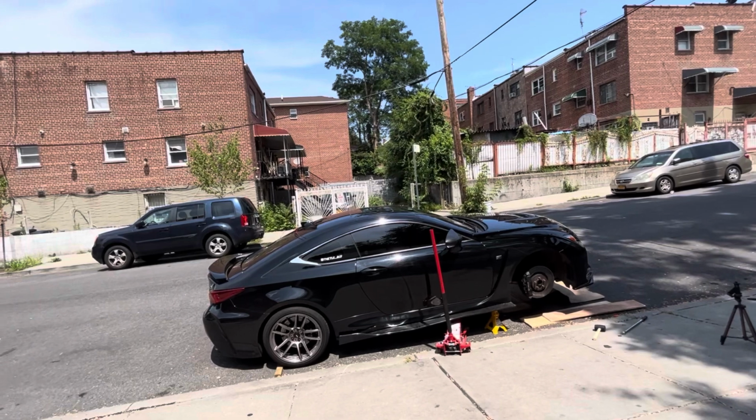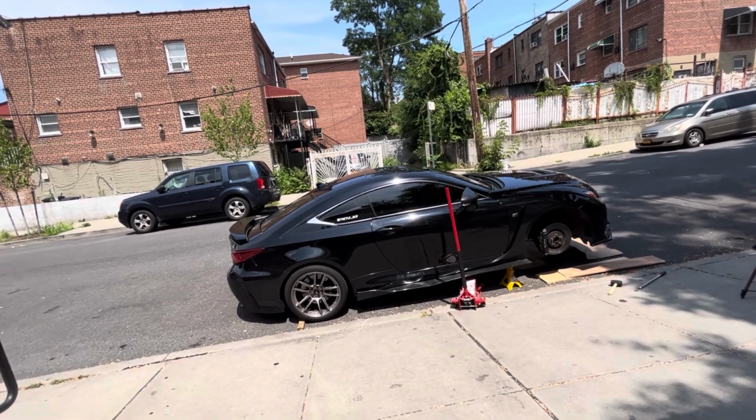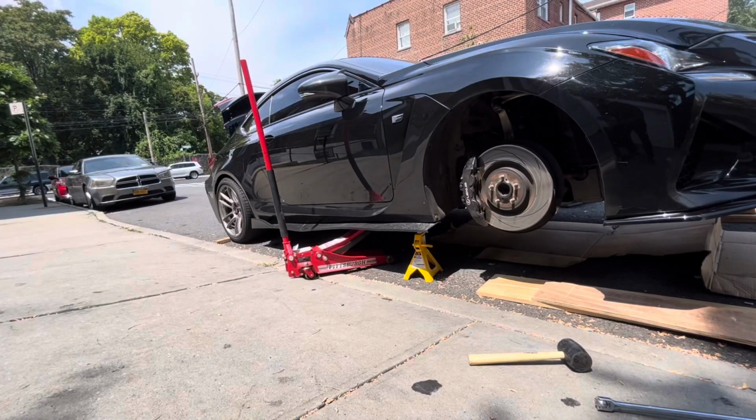Before I put the wheels back on and put the car back down, I'm going to adjust my side skirts. I might as well, since the car's already up. So let me do that right now. From one thing to another, man.